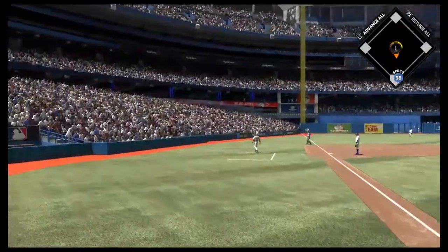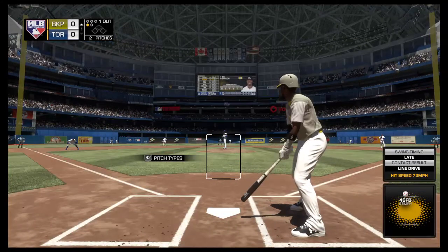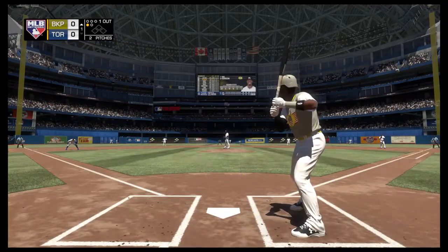Now a ball sprayed, fouled into the seats near third. And just a Chamber of Commerce afternoon for baseball. 82 degrees here at first pitch.